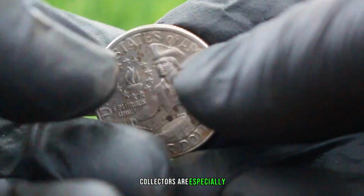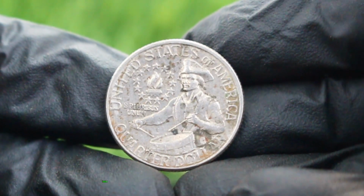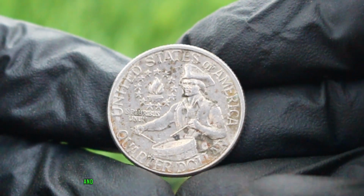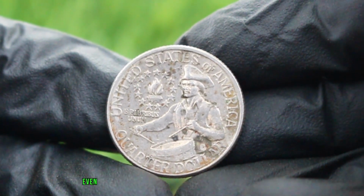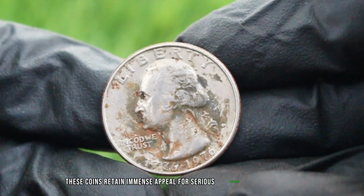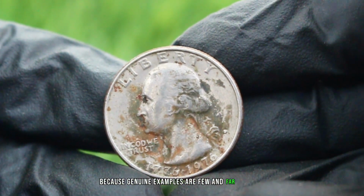Collectors are especially drawn to this coin because it embodies several factors they prize highly: historical significance, an eye-catching design, rarity due to the error mint mark, and a tangible link to a milestone event in the nation's story. Even in dirty circulated condition with obverse color damage, these coins retain immense appeal for serious collectors and investors because genuine examples are few and far between.